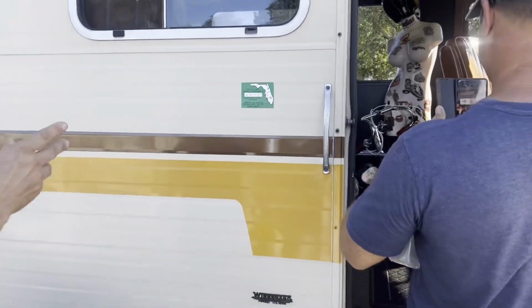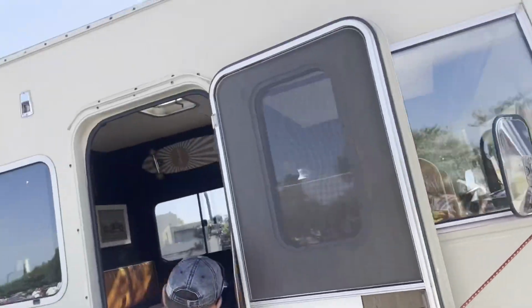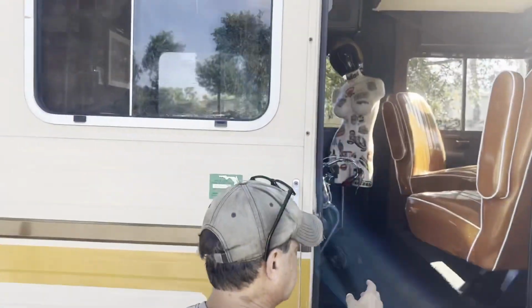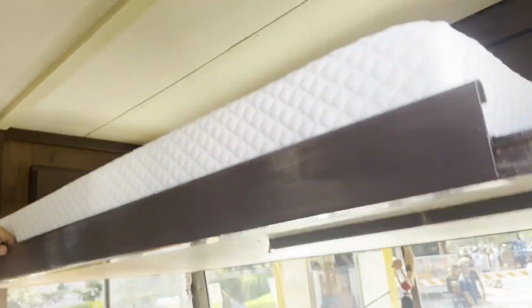And I'm redoing the inside. There's a mini bike in there from 1961, a Radio Shack mini bike. Really? Yeah, it's a custom Radio Shack bike. I redid these seats. I don't remember this mini bike. This is a bed that comes down for kids. Hop in. Go ahead.